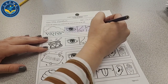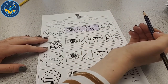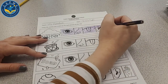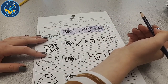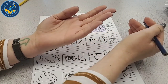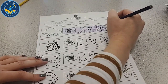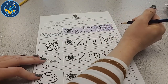How about when it's raining so hard? Can you hear it? You can? Okay, then we gotta color that box too. We can hear it. Can you touch the rain? If you touch the rain, does your hand stay dry? No, it gets wet because we can touch it, right? You're touching the rain. Okay, we can color this one too. Oh, wow. We use all of our senses for the rain.